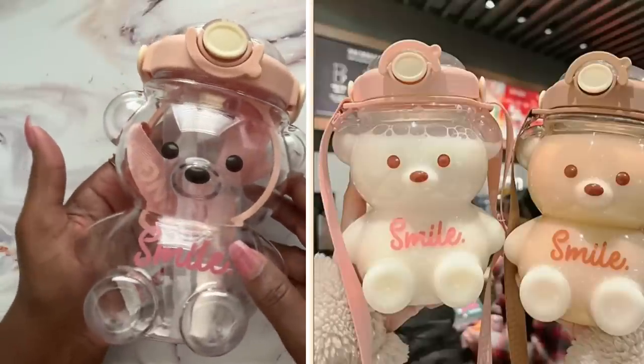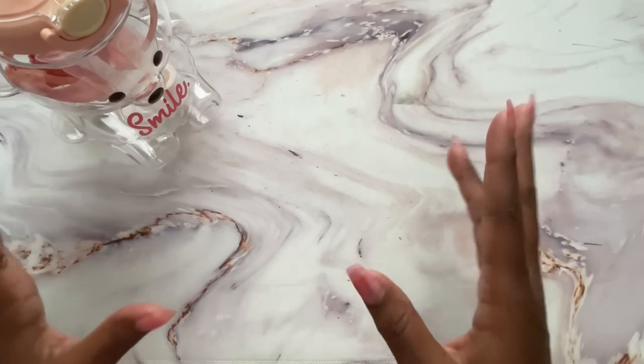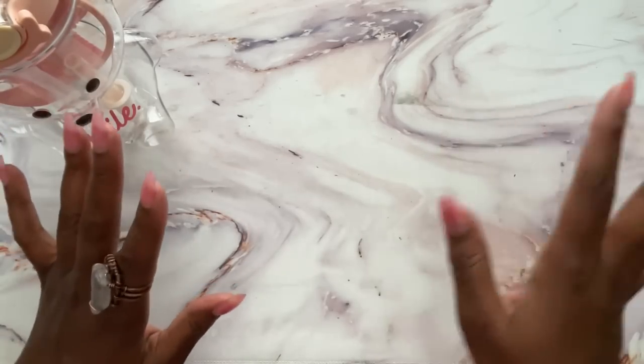Isn't he so cute? Okay, let me give you the backstory before you see me with the little kitty cup. At work, I'm a nurse for adults and pediatrics. So I see adults and kids, right? That's beside the point. We'll talk about that a little bit later.